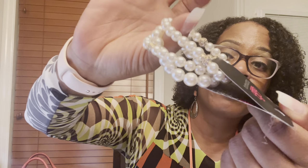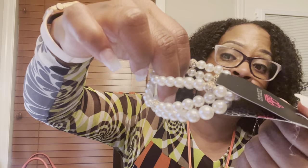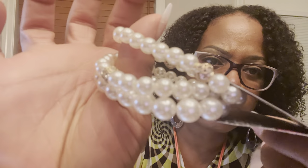But it's 3 separate bracelets, so you can stack them with other bracelets. You can wear them separate. You can wear one, you can wear two, or you can wear all 3. But as you can see, this is the bracelet, and it is a stretchy bracelet. This bracelet is called Here Comes the Harris, okay?